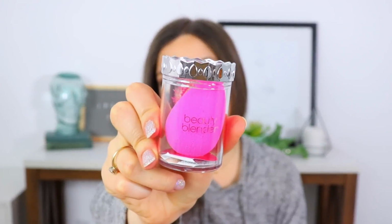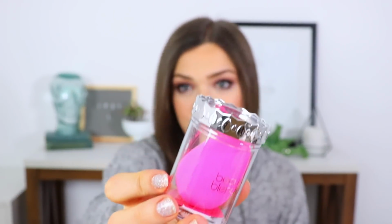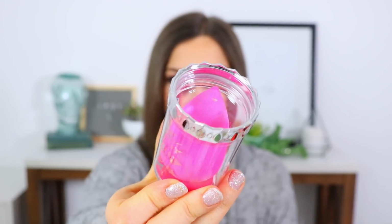Okay, next in here, ooh, okay, we have a beauty blender. I always love getting beauty blenders in subscription boxes. This is an actual Beauty Blender brand blender. It comes in a really cute little container. It says Queen on the front and it has a crown on it. And the reason I love getting beauty blenders in subscription boxes is because I do use them. I think they work very well, but they're way too overpriced and I don't like to pay for them.